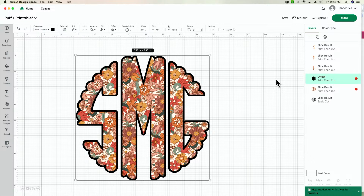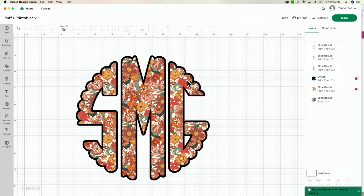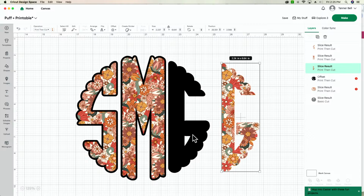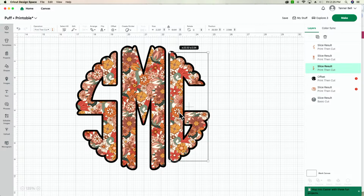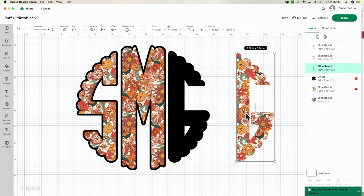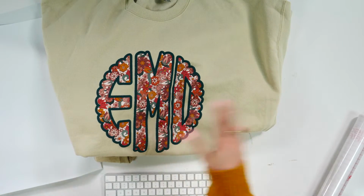So what we're going to do now, because I want to move this out of the way and then I'm going to move it back. If you are doing puff vinyl, let's talk about this. If you're doing puff vinyl, clearly you can't have all of this behind it. Now, if you want to do regular vinyl, you can actually layer printable HTV on top of regular heat transfer vinyl. So you could leave it exactly like this and just print each letter and lay it on top. That would be fine. However, with puff vinyl, if you have this center, then this right here would be puffed up and it would look terrible.